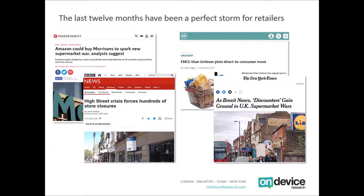But while I said we will put some figures against this direct-to-consumer trend later in the presentation, there is no denying that the vast majority of online shopping is going through the channel that is Amazon. Amazon have placed severe competitive pressure on the retail and grocery sector over the last year. They've bought Whole Foods in the US. There are rumours they're going to buy Morrisons over here. We've seen that they already have a deal to provide Morrisons food deliveries to UK customers.